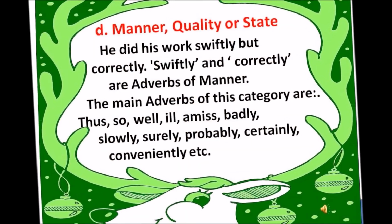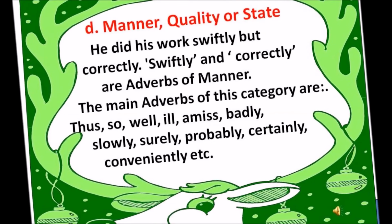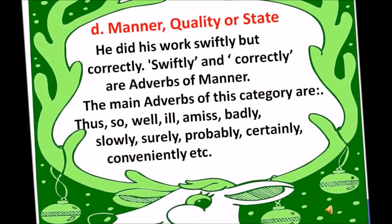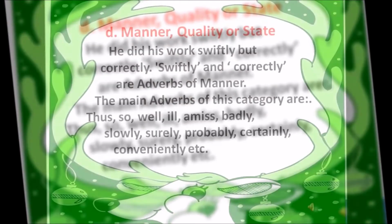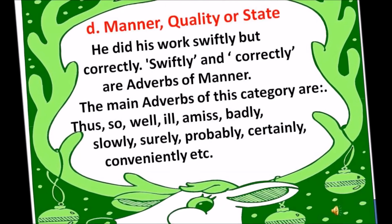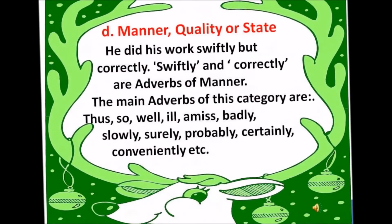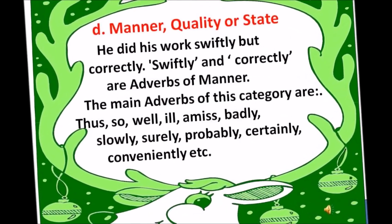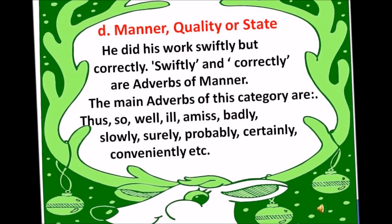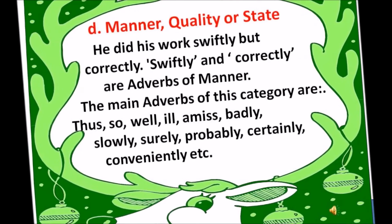Manner, quality or state. He did his work swiftly but correctly. Swiftly and correctly are adverbs of manner. The main adverbs of this category are thus, so, well, ill, amiss, badly, slowly, surely, probably, certainly, and conveniently.